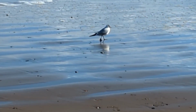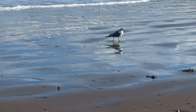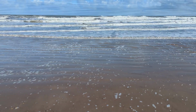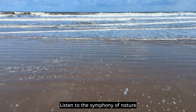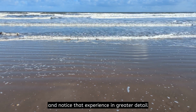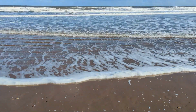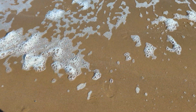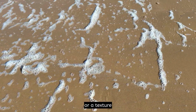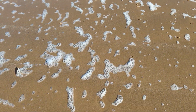Notice the sounds around you, the water, the wind, people in the distance, or the traffic. Listen to the symphony of nature. You can focus on one experience and notice that experience in greater detail. If it's the sound of the water, notice the quality of the sound, and if you're going more deeply into it, maybe it has a shape or a texture. Don't analyse the sound or label it in your mind, just notice the quality.